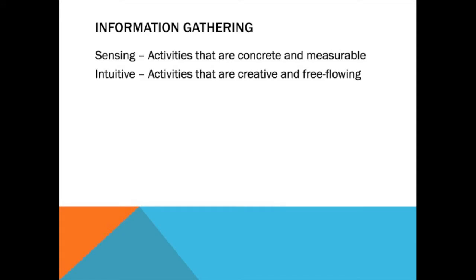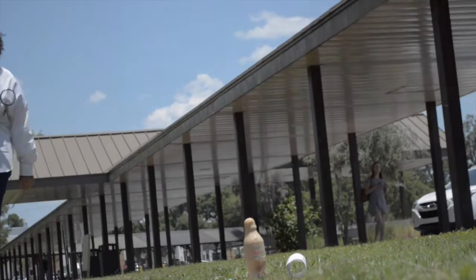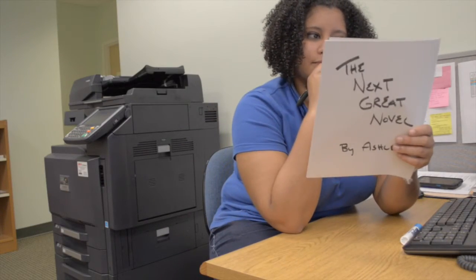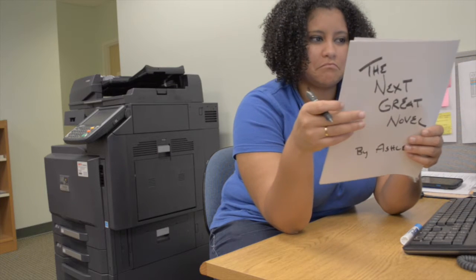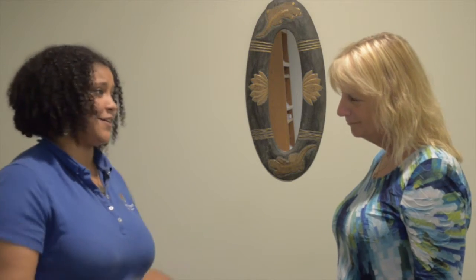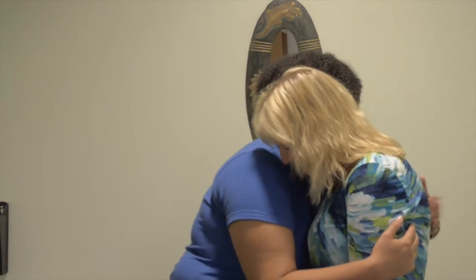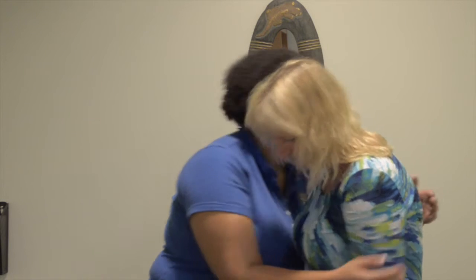Next, we have information gathering. Sensor personalities prefer to work with concrete items, facts, and absolutes. Intuitive personalities prefer to work with more loosely defined challenges that do not often have a definite answer. Third, we have decision making, which separates into thinkers and feelers. Thinkers tend to tell it like it is and focus on the correct or right answer in a situation. Feelers seek harmony and look to find agreement among different groups.